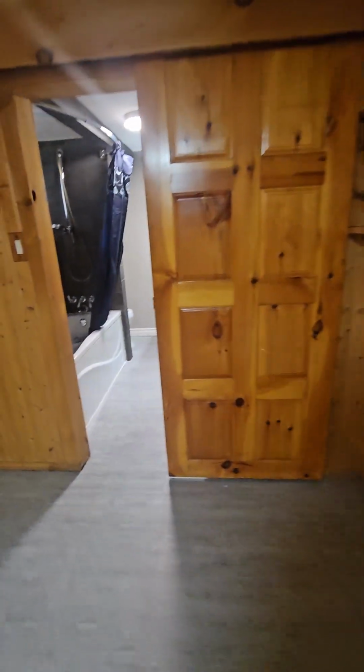Right, and then this room, technically a bedroom, I guess. Well, the windows are egress. There's two windows, but you could use this as your living room. And then it has a door to the bathroom. So it could be like an ensuite privilege if this was like a bedroom.